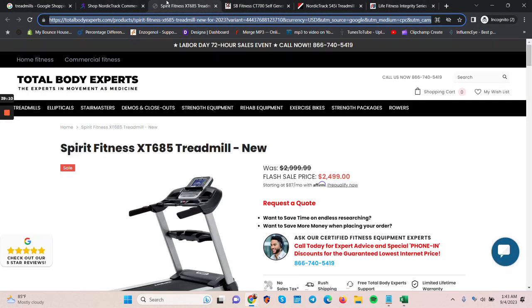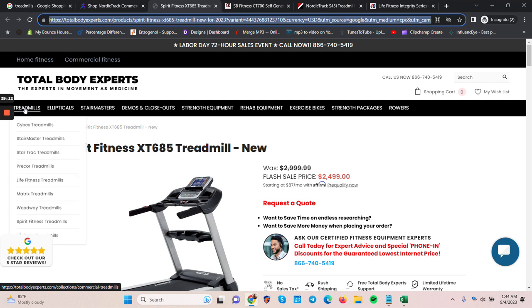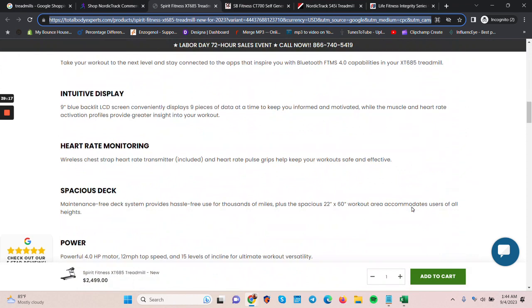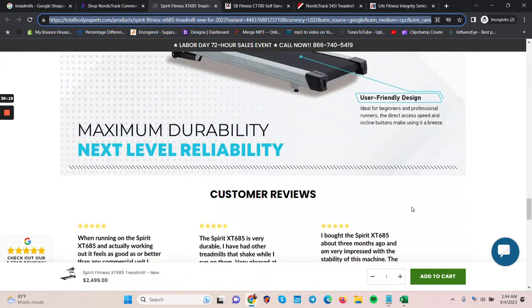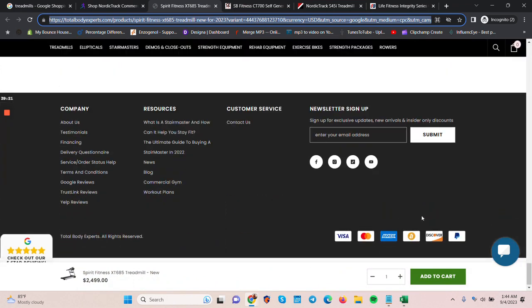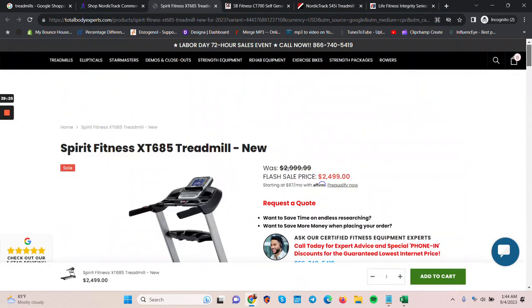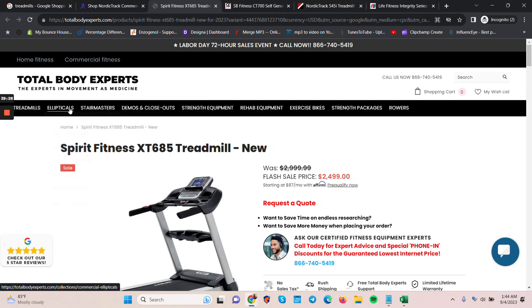So we have this one, and here's what I wanted to get at. This is a great example of what I was talking about previously. This is the first time I've seen this storefront, but it's a perfect example, and I can see some of the things these people are trying to do. They're selling treadmills, ellipticals, Stairmasters, probably used or demo equipment, strength equipment, rehab equipment, exercise bikes, strength packages, rowers. So you can see their product categories and who they're selling towards.